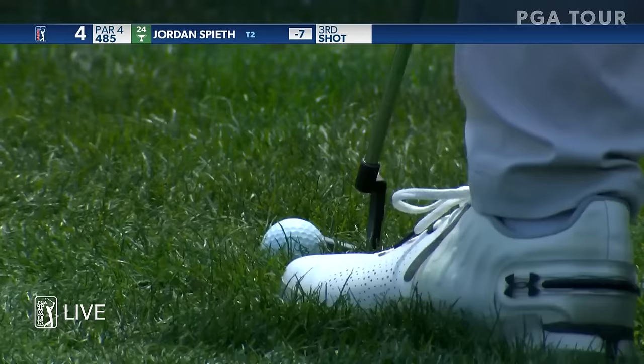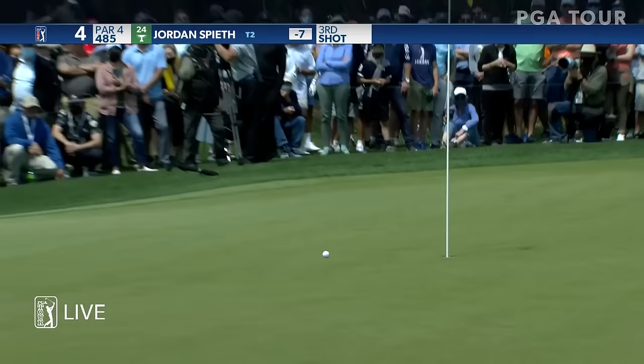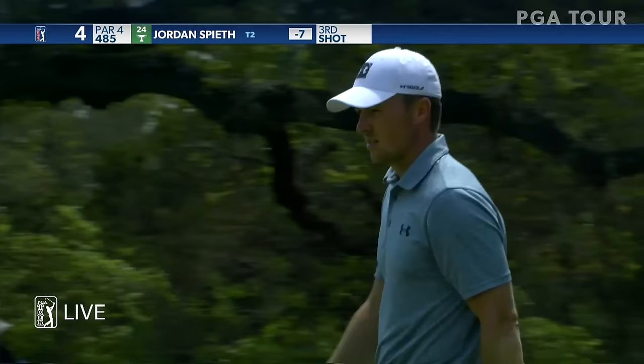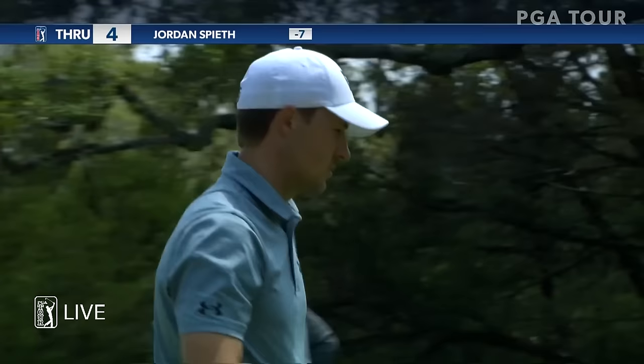Something to tell me it's sitting down just enough. You can see only half of the ball. Came out rolling pretty good, though. Okay, I guess he knows what he's doing. Yeah, I think he's kind of figured it out at the moment. Such a great chipper and pitcher of the golf ball. Certainly something there that made him pull that club.